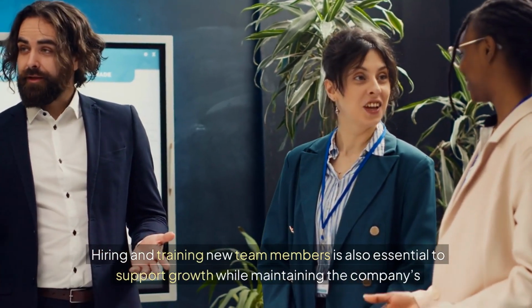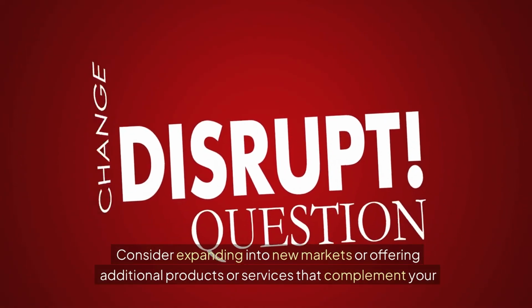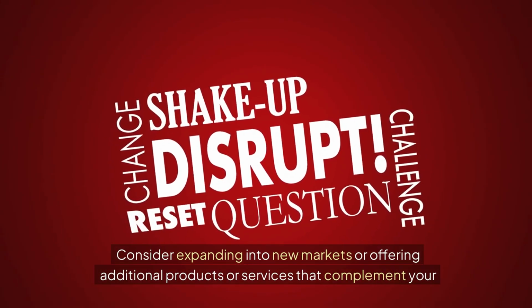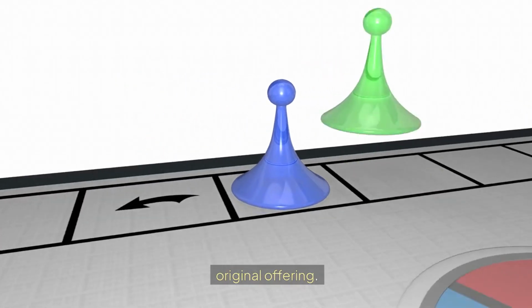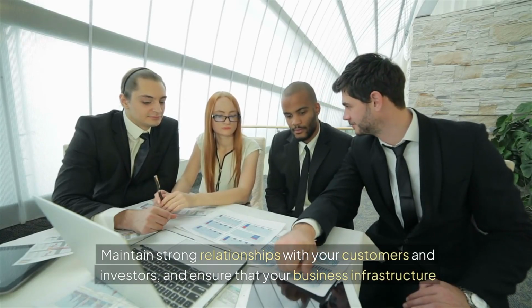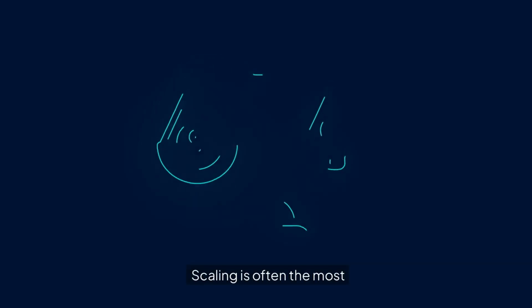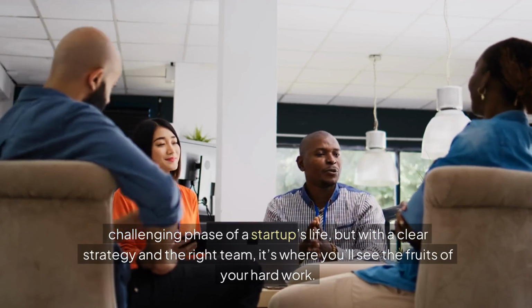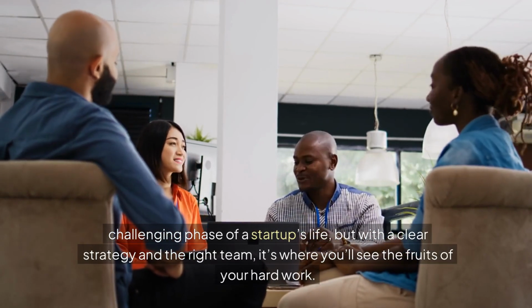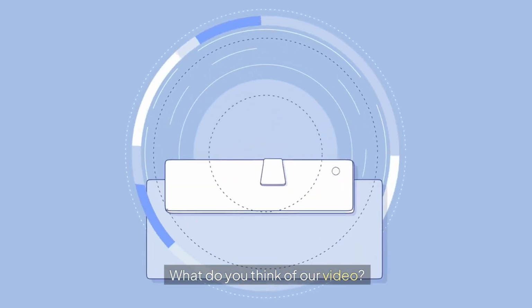Hiring and training new team members is also essential to support growth while maintaining the company's culture and values. Consider expanding into new markets or offering additional products or services that complement your original offering. Maintain strong relationships with your customers and investors, and ensure that your business infrastructure can handle increasing demand. Scaling is often the most challenging phase of a startup's life, but with a clear strategy and the right team, it's where you'll see the fruits of your hard work.